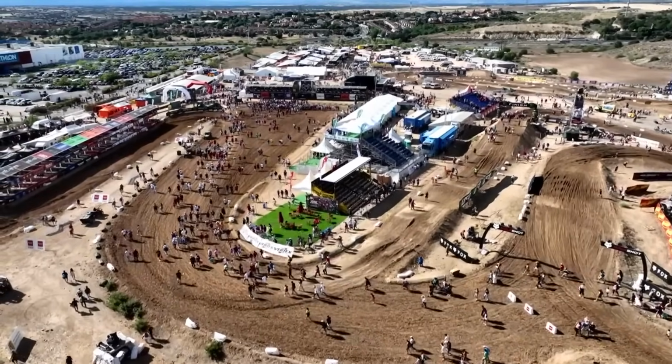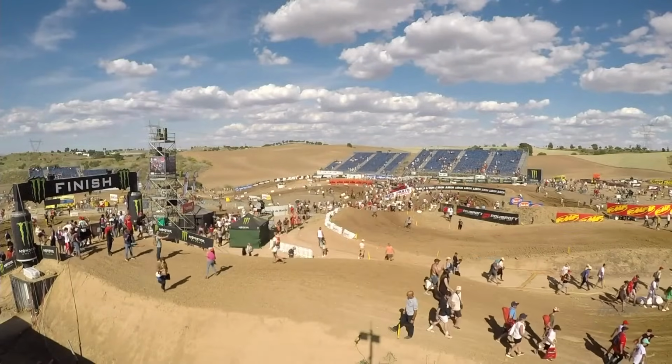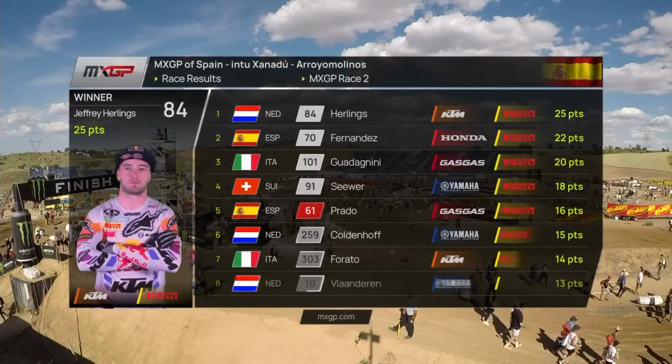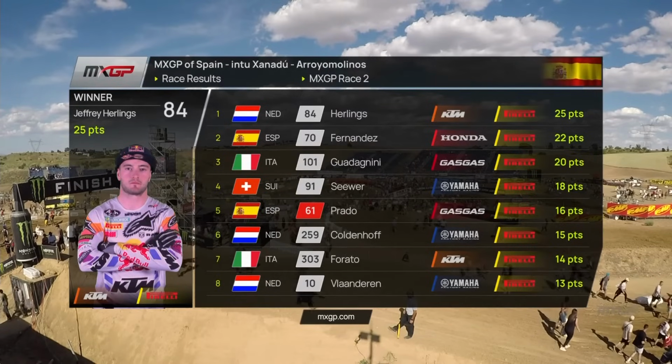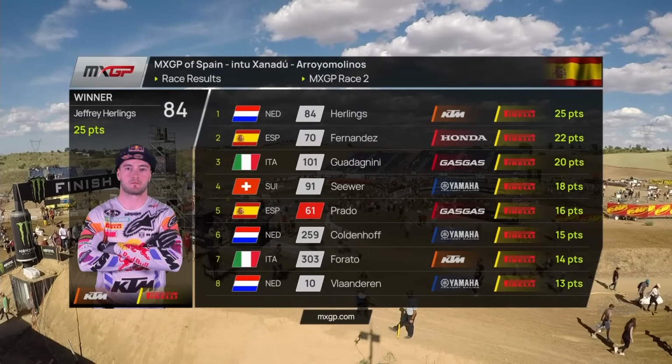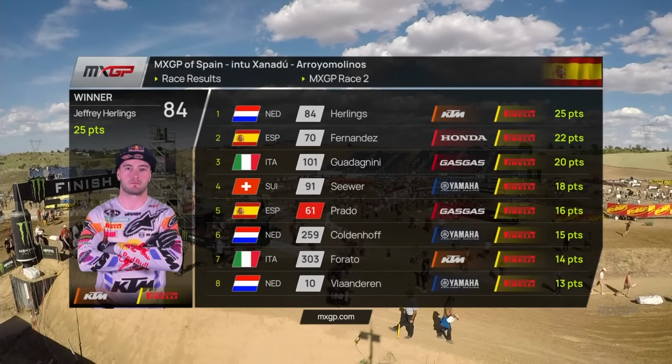Now we just said 6 points away from the championship leader, Prado, finishing 4th overall. But yeah, you were saying before, Mattia Guadagnini, his confirmation of his 3rd place, 20 points, 3-3 on the day. You know, some questions, some doubts about him, whether he deserves that factory ride next to Jorge Prado, and today I think he showed he has the goods.